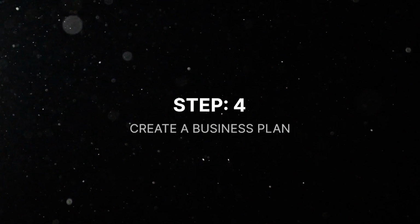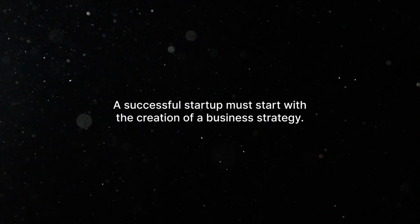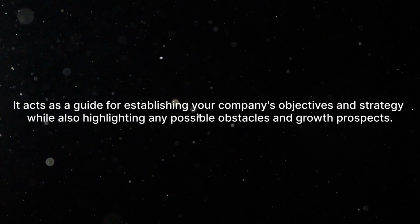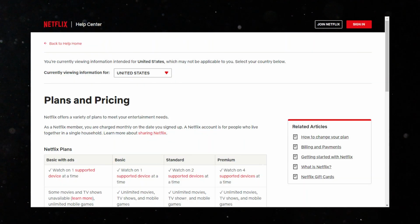So, the next step is to create a business plan. A successful startup must start with the creation of a business strategy. It acts as a guide for establishing your company's objective and strategy while also highlighting any possible obstacles and growth prospects. Your target market, marketing plans, financial predictions, and personal needs should all be clearly explained in your company's plan. This will enable you to calculate the resources required to efficiently carry out your company plan. A thorough evaluation of your rival's strengths and shortcomings should also be a part of your company's plan.